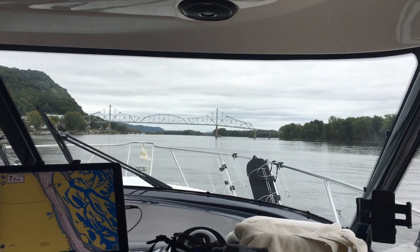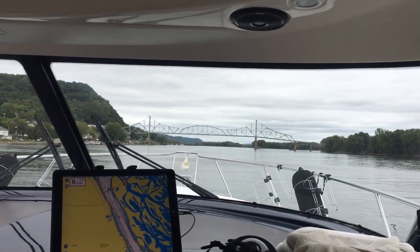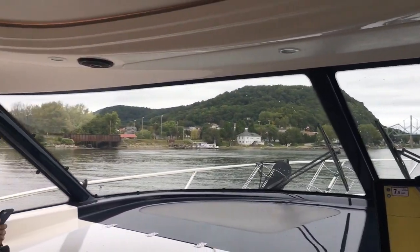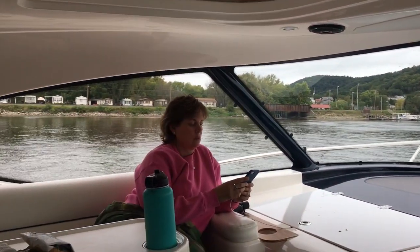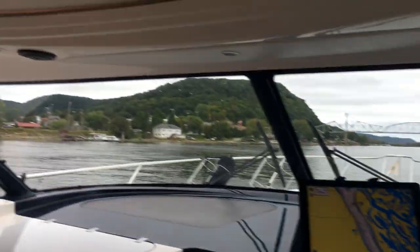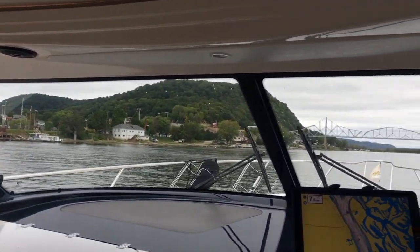We've made it through lock number 9, and we are now in Lansing, Iowa. Say hi, Heather. Hi. Having fun? Yep, having fun. We're all cold. It's 62 degrees. But there's no traffic on the river because of that, so that's nice. Very quiet day on the river.